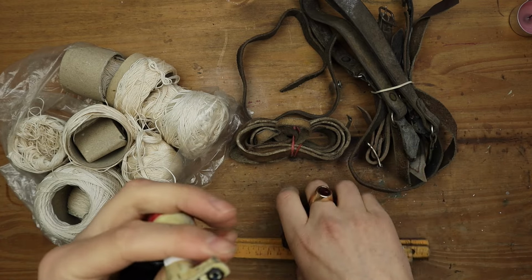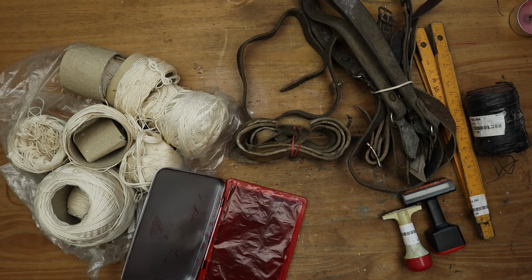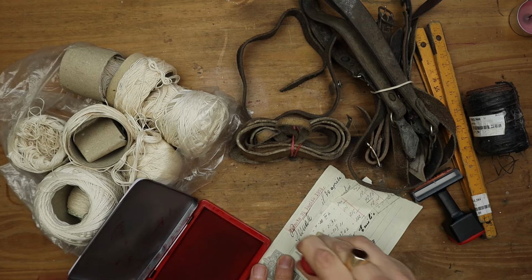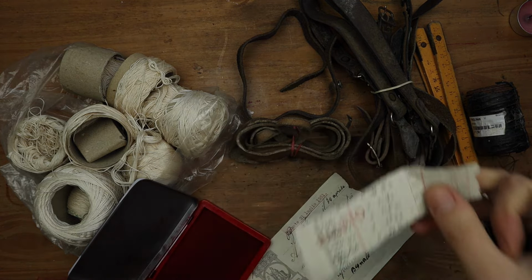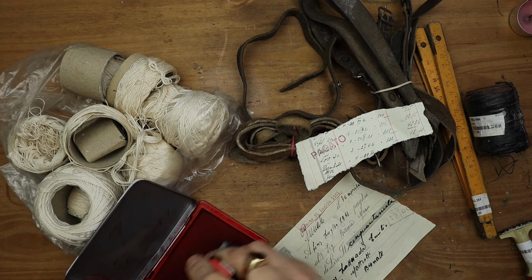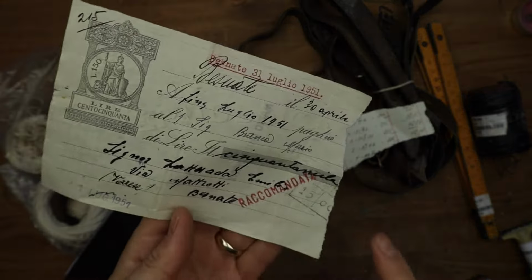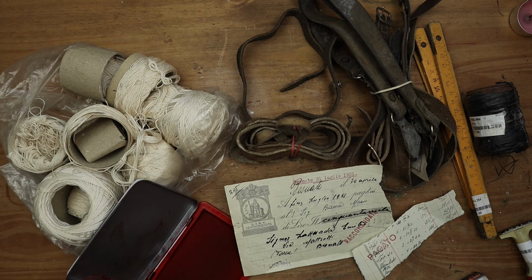I'm just always interested in trying marks with found stamps. So I have a red ink pad here and a piece of paper. And let's try this out. Yep, perfect. That means it's been paid for. And this is a priority mail. Love them. Cool, that's a nice addition, just to stamp randomly onto pages.